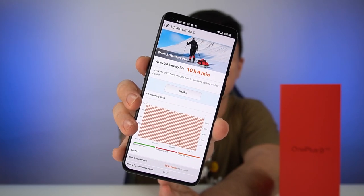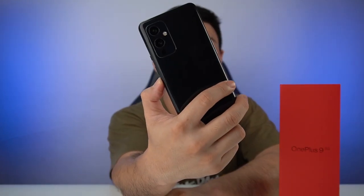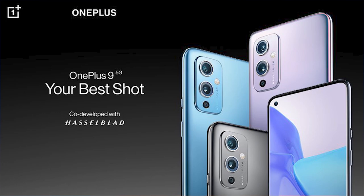And take note, guys. Nilagay ko siya sa 120Hz nung tinakbo ko to, no. So if naka 60Hz to, I expect it to be more. Siguro 16 hours? 15 hours, I guess. Just a rough estimate. So hawak ko right now dito, color is Astral Black. So meron din siya other two colors, Winter Mist and Arctic Sky. So anong color ang nagustuhan ninyo?